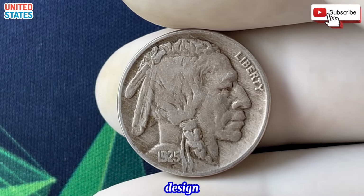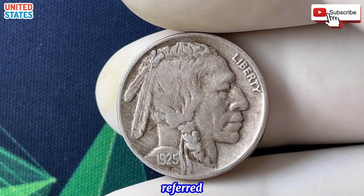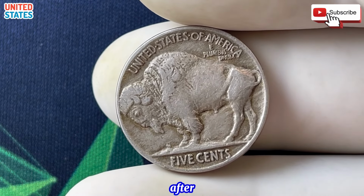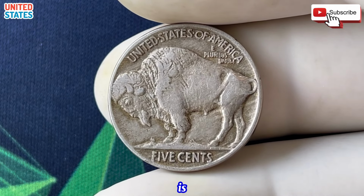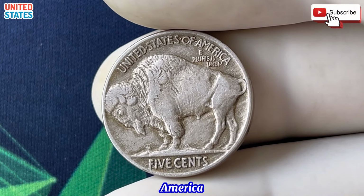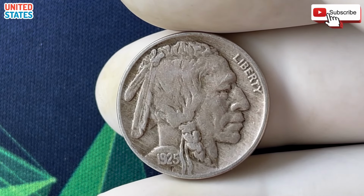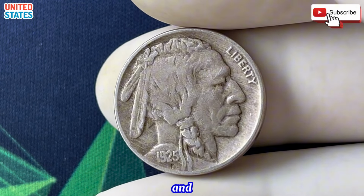Turning to the reverse, the design is equally compelling. At its center stands a majestic American bison, often referred to as a buffalo, a symbol of strength, resilience, and the untamed wilderness of the West. Fraser reportedly modeled the bison after Black Diamond, a buffalo housed at the Bronx Zoo in New York City. The animal is depicted standing on a mound of earth, with the inscriptions "United States of America" and "E pluribus unum" arched above. Below the bison, the denomination 5 cents is prominently displayed. This powerful image resonated deeply with Americans, serving as a tribute to the natural beauty and cultural heritage of the nation.